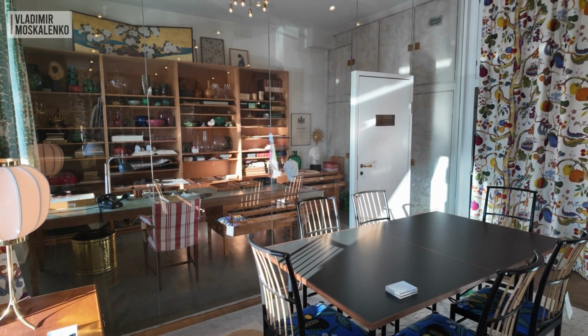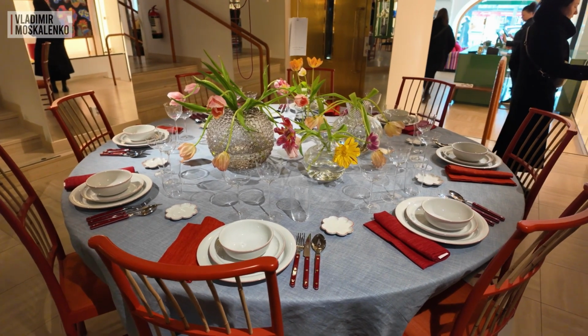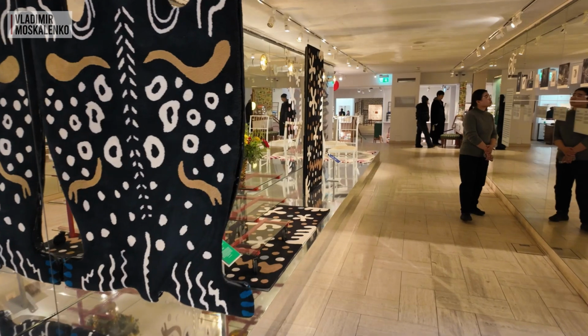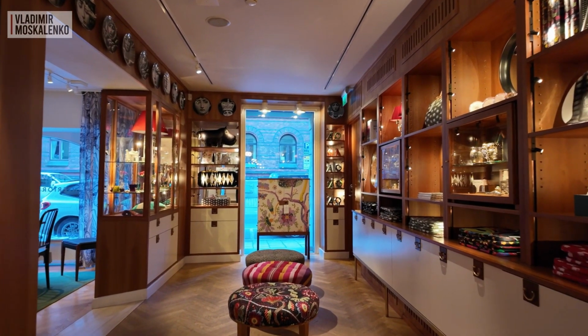And from my point of view, Svenskt Tenn is not just a shop, it can be called a sort of cultural institution that promotes the culture of living, the beauty of table settings, the beauty of everyday life, living rooms, and hosting guests. And you can come here not only for shopping, not necessarily for shopping, but simply to immerse yourself in the Scandinavian style, in its abundant embodiment.